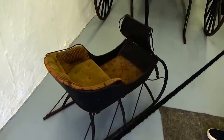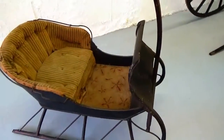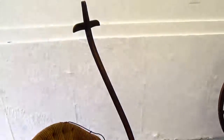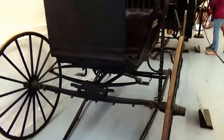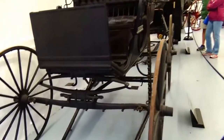Isn't that cute? Just a tiny little sleigh. Oh, that is so cool. Isn't that neat? Look at that. Look at the way the handle is. Neat. Oh, look at that. What a beauty.